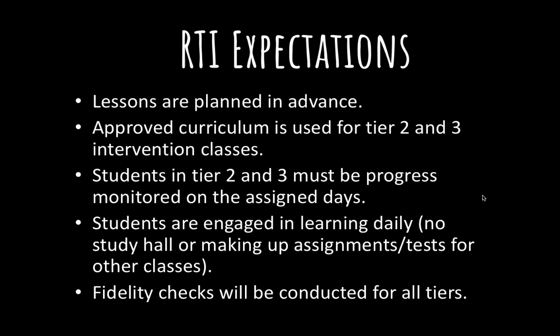All right, so these are the RTI expectations that we've always had for our teachers and for our students. These are the same.